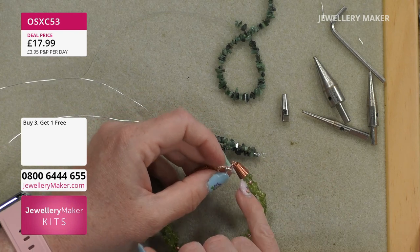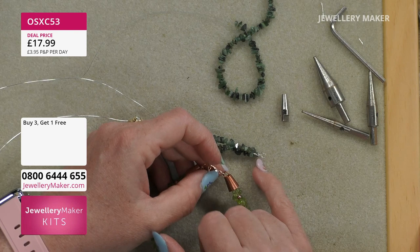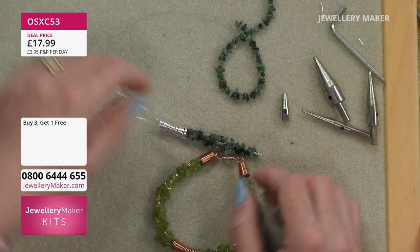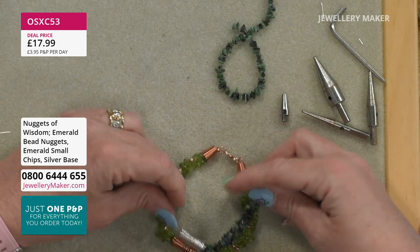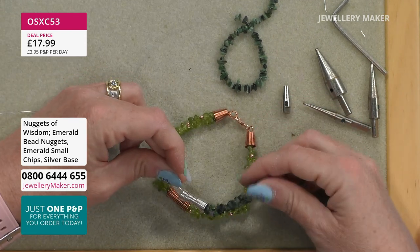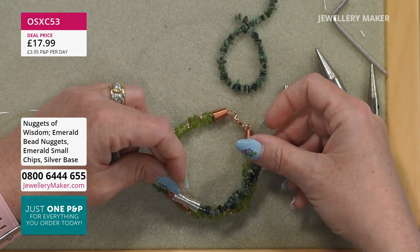All you need to do, you can put another cone on, but you don't absolutely have to. You can just put a jump ring on there and then put it straight onto your clasp. And that's how your bracelet makes up. And you would do exactly the same if you were making a necklace. Obviously, you just make it longer. And as I say, you can have more strands if you wanted it to be a bit more chunky.